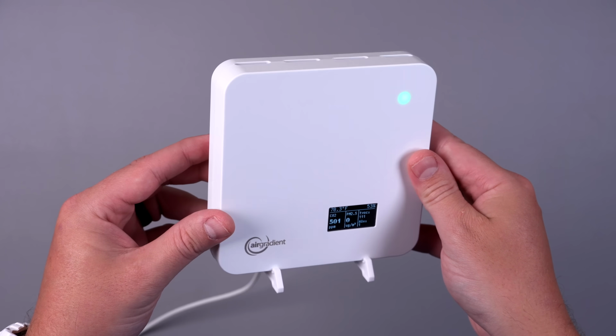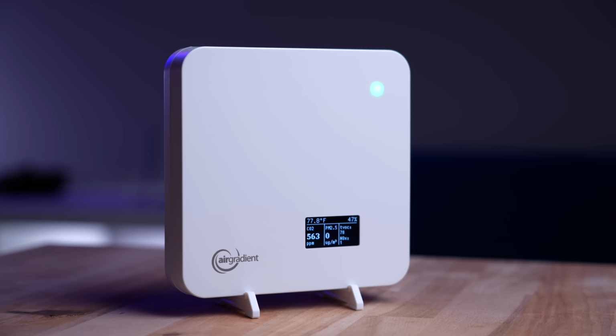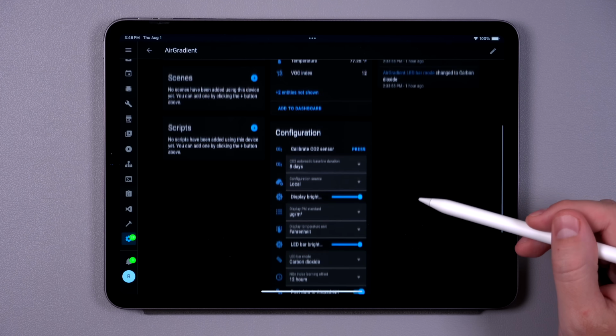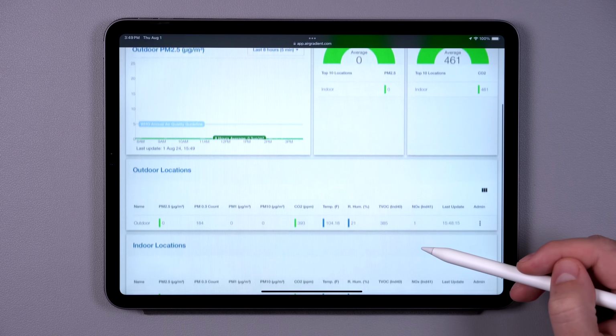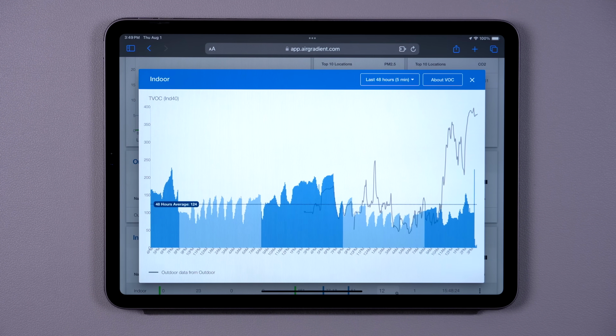One, I like the look. It has LED lights at the top to give you a quick glance at the current air quality state. Next is the OLED display that shows all the important info right there on the device. It's really easy to read if you don't want to look at the dashboard. And what's cool is that you can use this with or without Home Assistant. Enabling the cloud allows you to control, update, and view the dashboard as a standalone device, so really anyone can use this. Air Gradient is really big on being open source, so you don't have to worry about your device not working down the road.